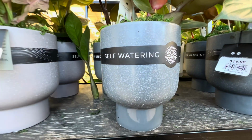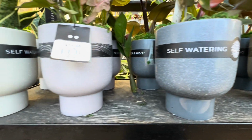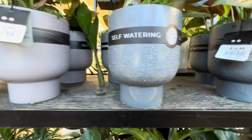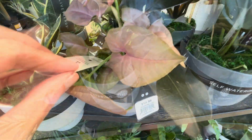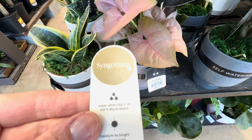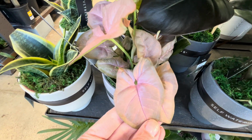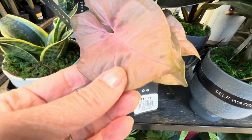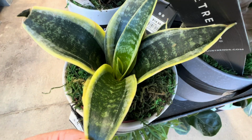They have these contemporary self-watering containers in a variety of colors for $14.98, and these are pre-planted with a couple of different varieties of philodendron and then this really pretty syngonium noted for medium to bright indirect light. The leaves are really pretty with the pink color and green underneath, and it pairs really nicely with the container. They also have Sansevieria again with the variegated leaves in this container option as well.